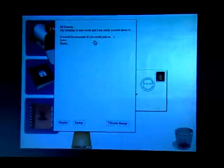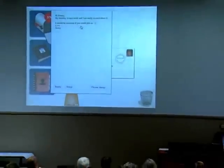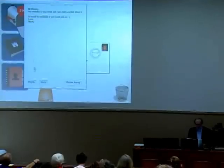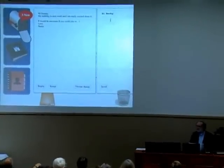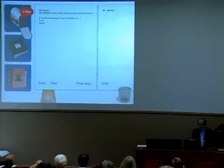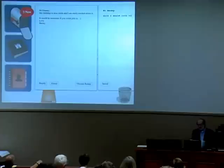"And Granny, next week, I'm really excited about it. Could you join us?" Sure. Now what do I do? So there's no buttons or icons. She looks around. It says keep, reply, or throw away. Well, she already used the throw away one. Let's try reply. So she clicks on reply, and up comes an email, which is cut off on this screen here, but it's not on mine. And she would just answer. It doesn't say gobbledygook, gobbledygook. It says hi, Becky. She says, sure. I would love to come.